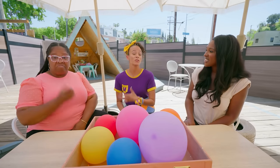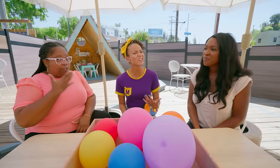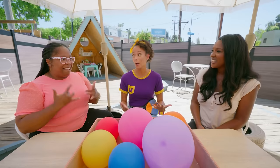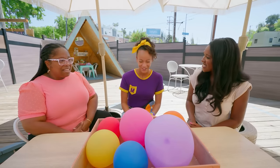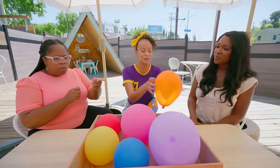So Rory's an interpreter, so she's going to help us communicate, which is good because I only know a little bit of sign language. And I'm so excited that you are both here so that we can learn some colors in American Sign Language. All right. Yes, we can. So let's start with, ooh, what about this balloon?